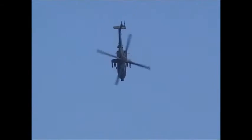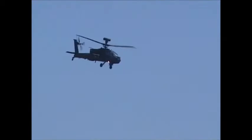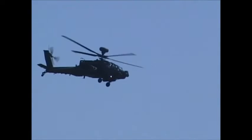Oh, that looks very uncomfortable. Indeed. Yeah, again, another 90 degree up, 90 degree down with a little bit of a twist at the end there. And again, I hope Captain Wilson's holding on there.